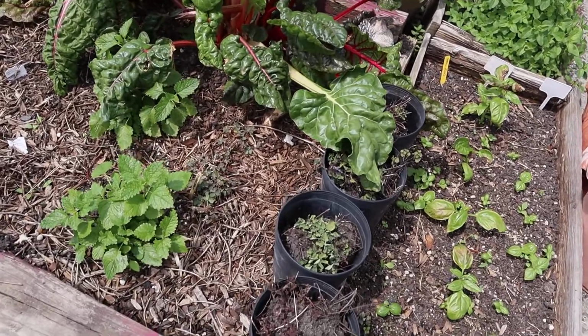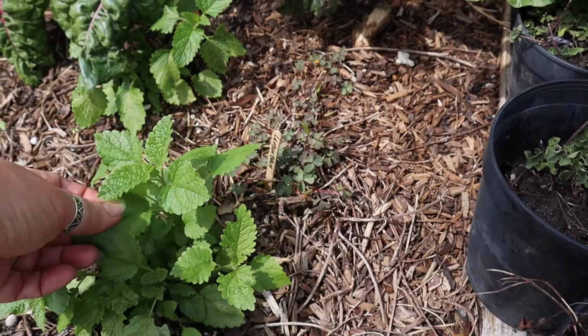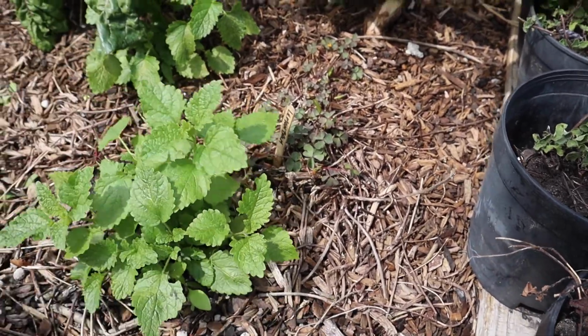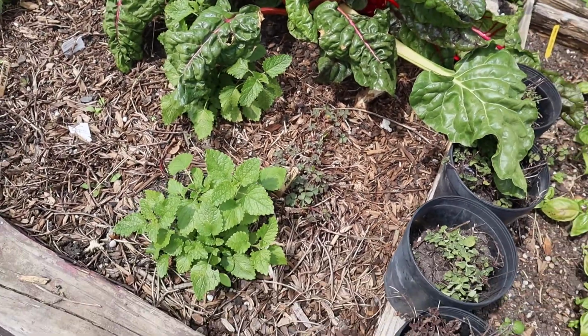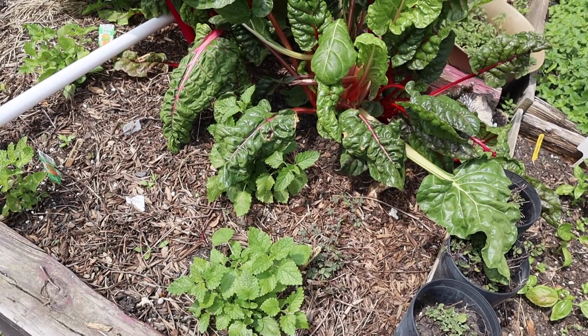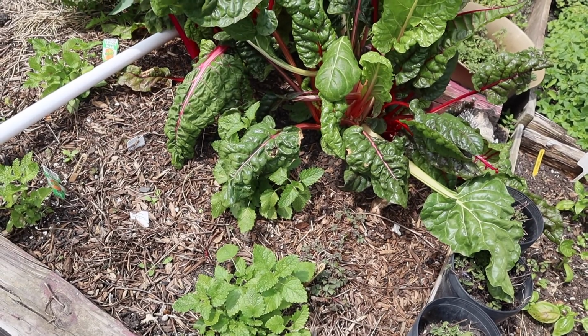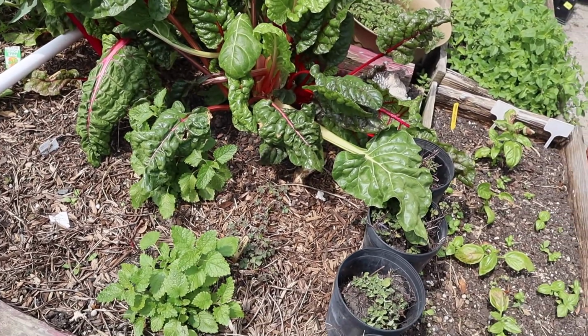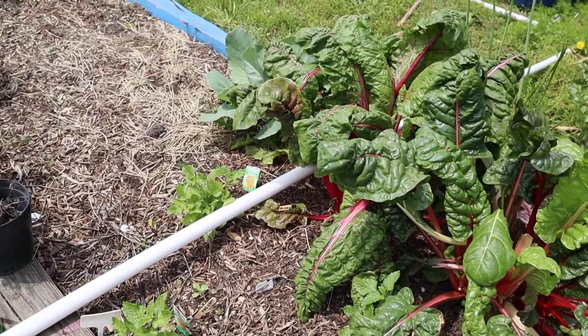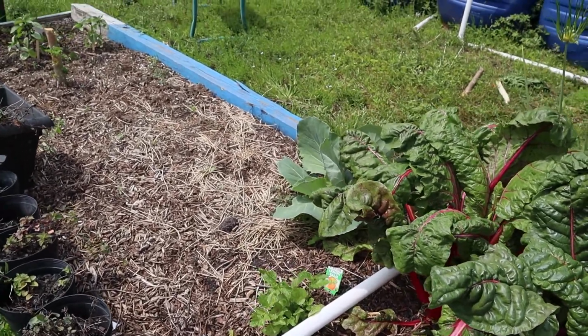So next thing we have is our lemon balm. This is a favorite of mine because I make tea blends with it. Lemon balm is a calming plant. It helps with anxiety, things like that. That's what I've read. And so I blend it with my chamomile and elderberry to give a little boost.